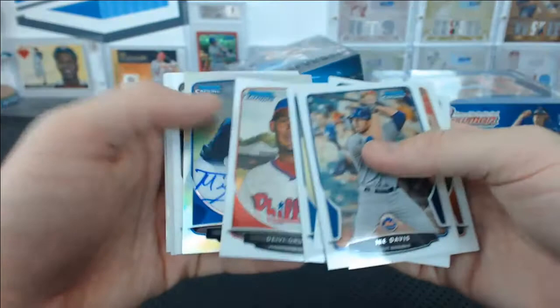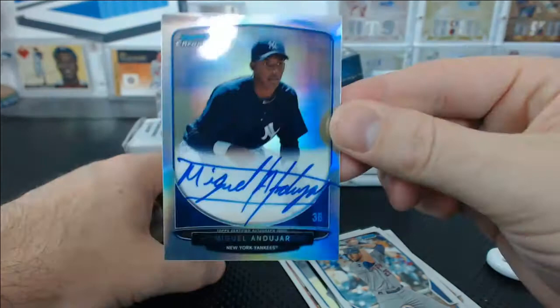Starting out with a Miguel Andujar refractor auto, numbered 148 of 500 for the Yankees. For Rocco.